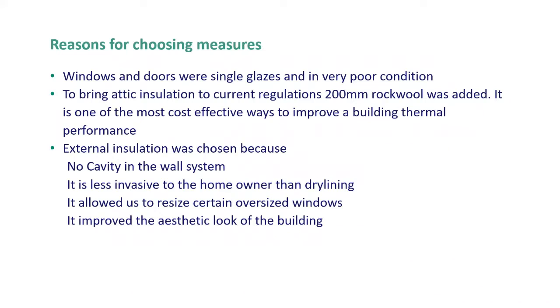We chose the external insulation because this particular house had no cavity wall, so therefore we were not able to boost it by putting in cavity insulation. We preferred it over dry lining as it is a lot less invasive to the homeowner. We don't need to go into the house to take off heating systems, take off radiators, strip away walls and put insulation on from the inside. We were able to do the vast majority of the work externally, except to provide ventilation. That was really the only reason we needed to go into the house.